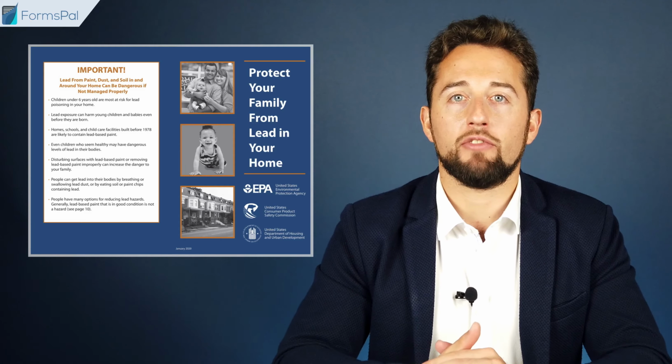There is one federal disclosure that works for all lease agreements in the United States. This is called the lead disclosure, and it requires the landlord to tell the tenant about all known lead paint hazards. They should also provide the state-approved version of the pamphlet, Protect Your Family from Lead in Your Home. However, this requirement does not apply to all types of residential dwellings.